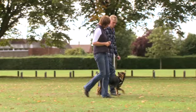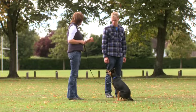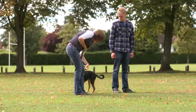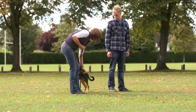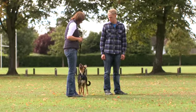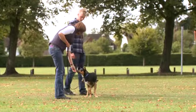So not pulling means he can't go to the end of the lead without you stopping and him having to come right back. You just stop dead, bring him back again. So he learns that he can't get any further forward than your lead. Yeah. All right? Do you ever tell him off for walking? No, don't tell him off. You just reward them for what you want them to do.